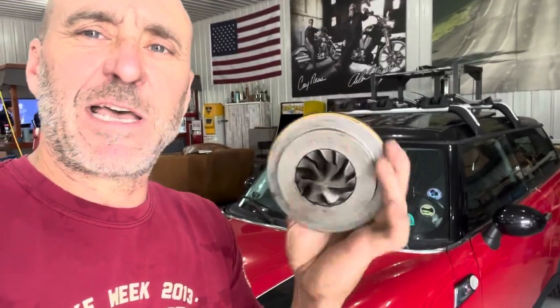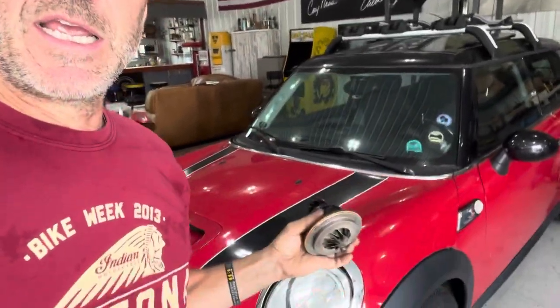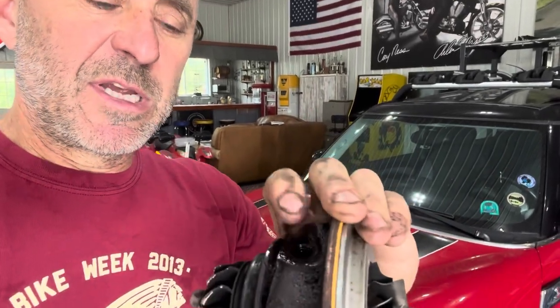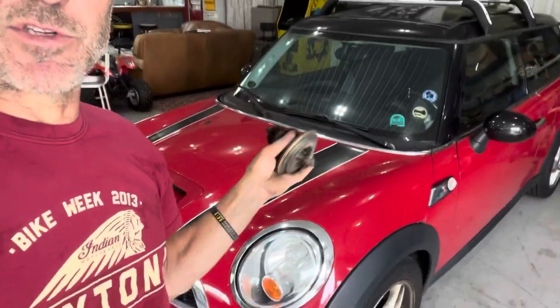All right, guys, just got back from the test drive. This is the turbo cartridge that I replaced on this car, and that fixed the problem. There's a seal in here, and the seal must be bad, and oil can get from the oiling. There's an oil port off the engine here, and it can get into the exhaust system. That was causing all the problems.